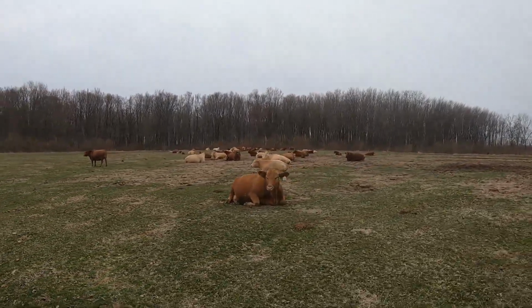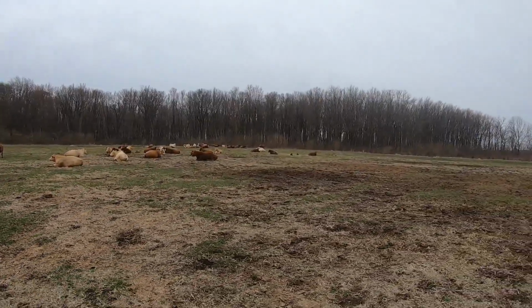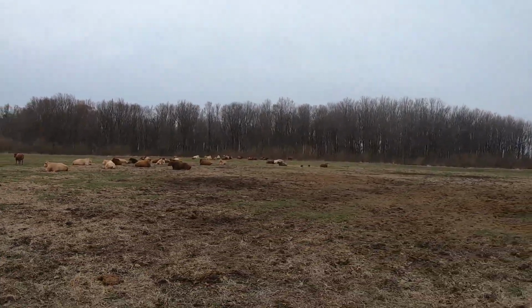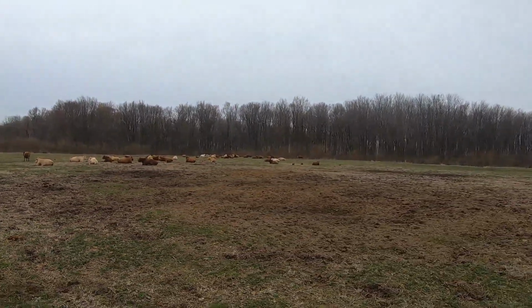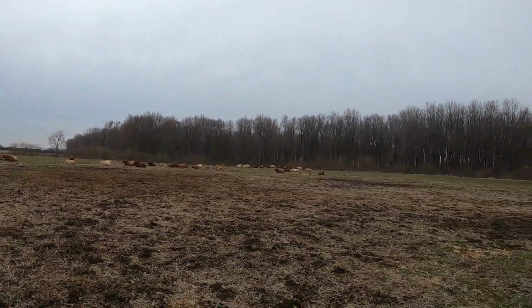And then we'll bring them in. They'll come in at feeding time, and what doesn't come in, we'll push them up with the four-wheeler here. Get everybody inside at night, and I can watch them. The coyotes will stay in the bush.